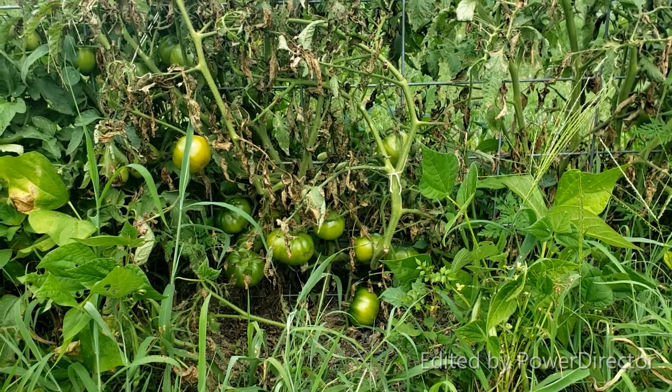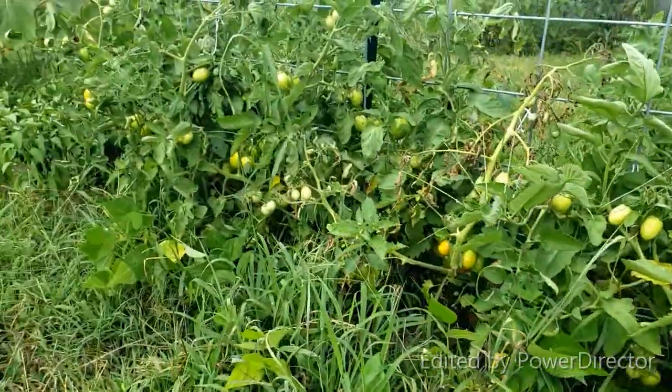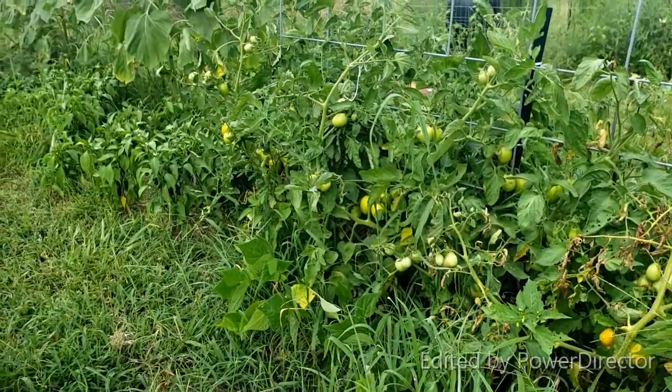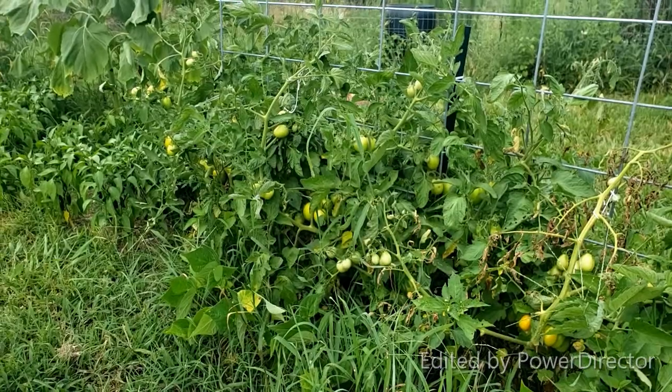And then I am just loaded down with Romas. They're just taking forever this year to change color, and I'm not sure why. So hopefully they turn soon.